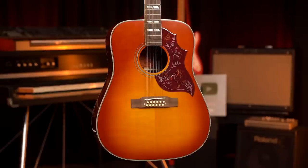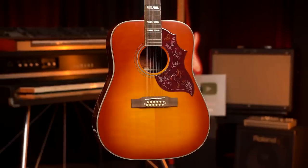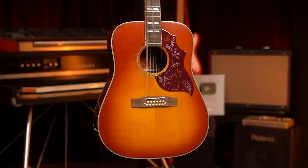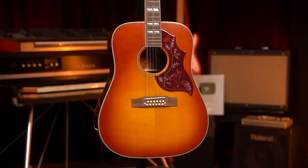So, price on this one? That's $899 right there. $900, no case, no gig bag, all solid wood construction, and it's got the looks. It's got that classic... She's got the look. Yeah. It's got that classic Gibson Hummingbird look to it. Good guitar, good value. Really nice value.